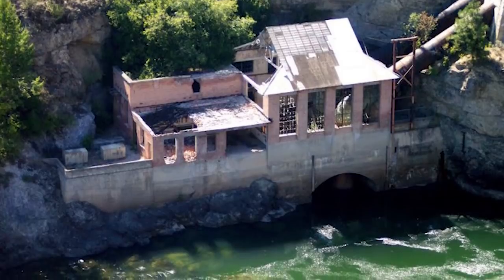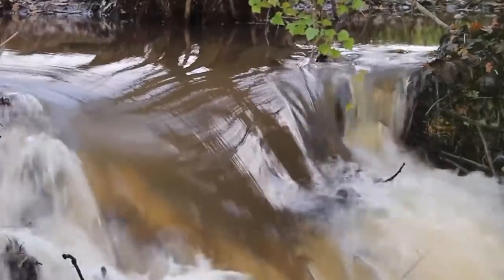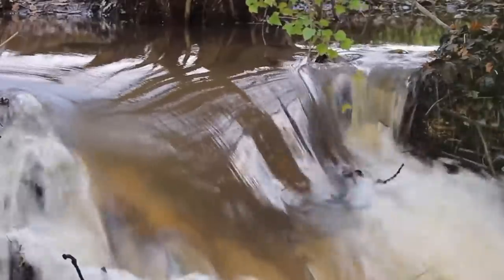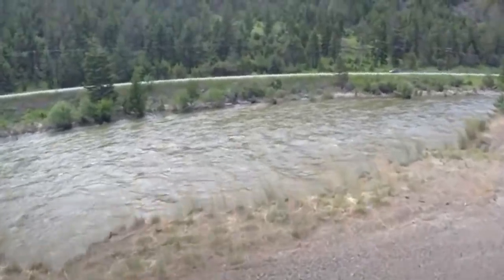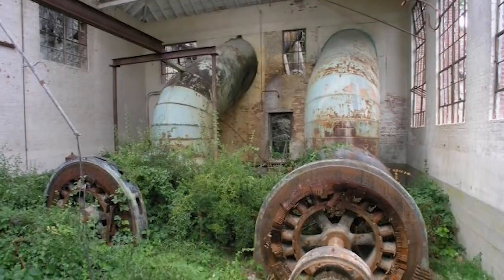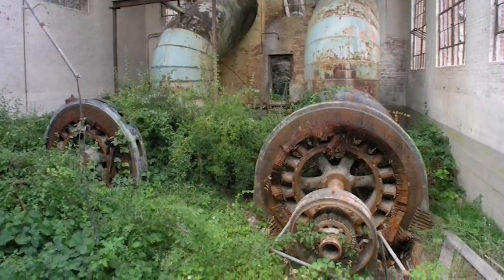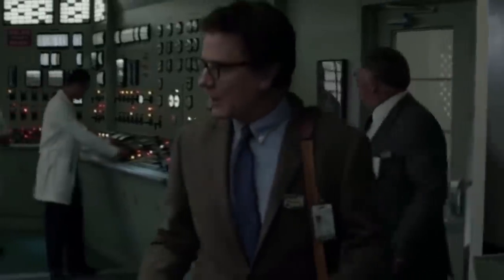Unfortunately, environmental concerns weren't factored into the design of such facilities back then, and the lack of fish ladders in the design blocked the migration of fish into the Similkameen River. The dam produced energy for over 30 years before operations ceased in 1958, due to the creation of the Bonneville Power Administration System, which could produce more power at a lower cost.